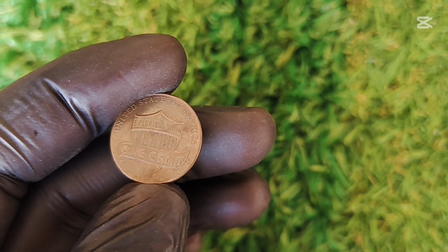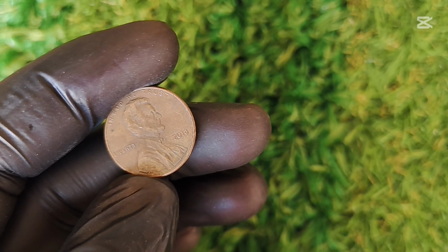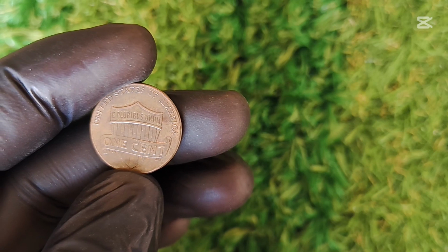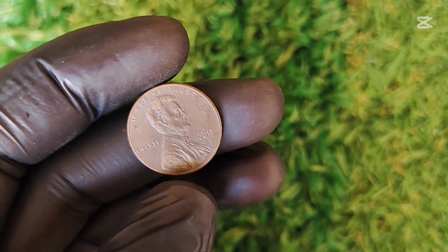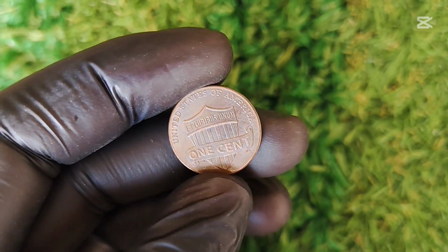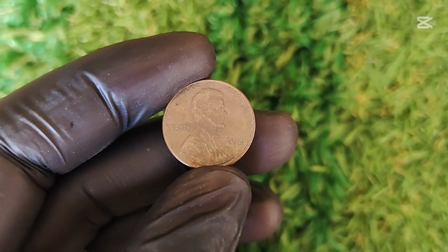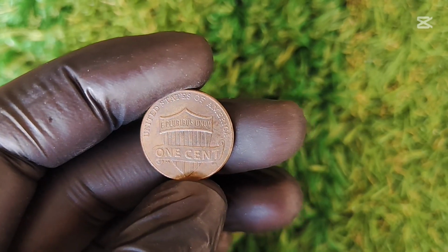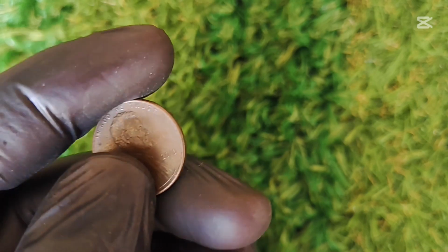The 2018 1-cent coin is part of the long-standing Lincoln penny series, which has been in circulation since 1909. This particular coin features the iconic profile of Abraham Lincoln on the obverse, designed by Victor David Brenner, while the reverse displays the Union Shield, symbolizing national unity. 2018 marked a significant year for U.S. coinage, with the mint producing billions of pennies across different facilities, including Philadelphia, no mint mark, Denver, D mint mark, and San Francisco, S mint mark for proofs.